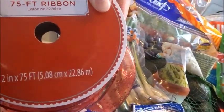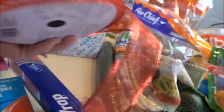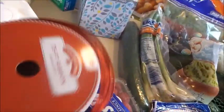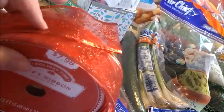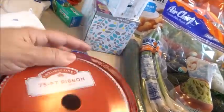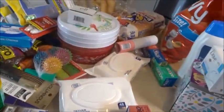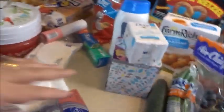This is 75 foot of a ribbon. This actually was not $7.98. This was $3.98 because it had been opened. So that was an awesome deal. I'll use this to wrap packages with.